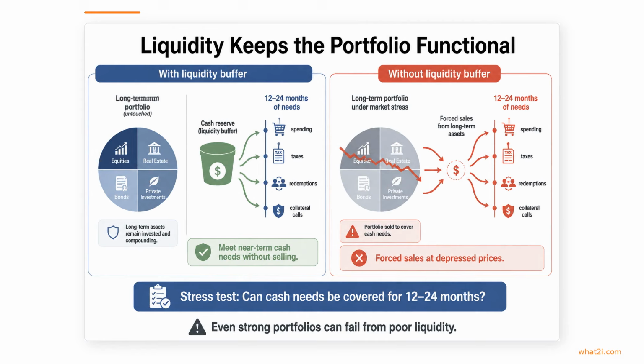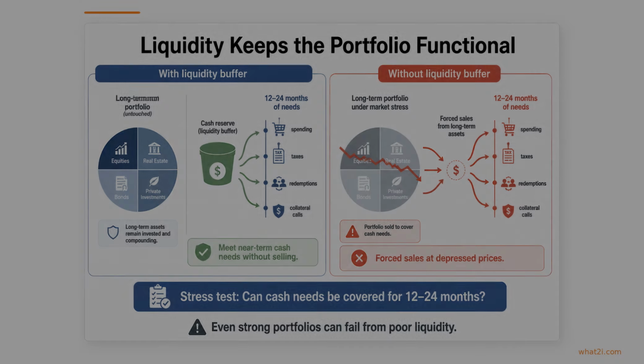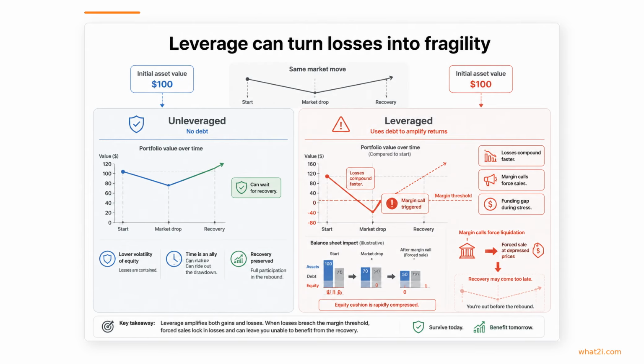Liquidity is what keeps a portfolio usable when conditions get difficult. Cash and near-cash reserves let you cover spending, taxes, redemptions, or collateral calls without selling long-term assets at depressed prices. Even a fundamentally strong portfolio can fail the resilience test if it runs out of ready cash at the wrong moment.